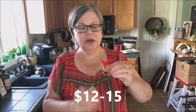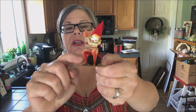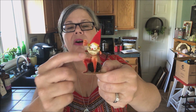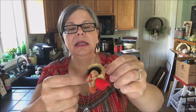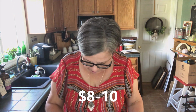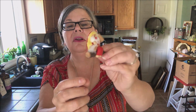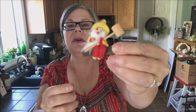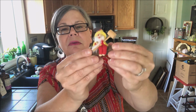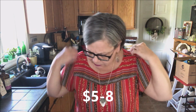range. And then here's an example of a little elf. His head is made out of spun cotton. Then he's got chenille legs and arms, and then a little felt hat. And he's not signed on the bottom. Value $8 to $10. Another little elf. This one's sitting on a log. He's got a hammer in his hand. Also, more like $5 to $8 on him.